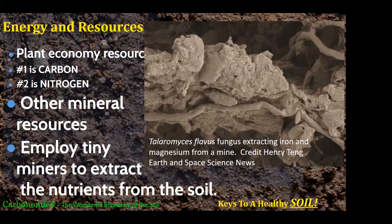This is a cool picture. This is from a mine in China, and it shows, I don't know if you can see the little strand going from left to right, horizontally across there. That's actually a fungal hyphae that has bored a tunnel through solid rock, and it's extracting iron and magnesium out of that solid rock. Here's another really good picture.